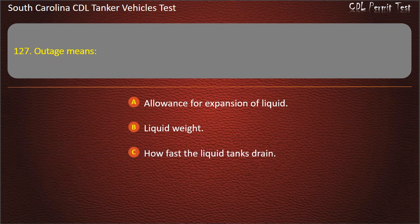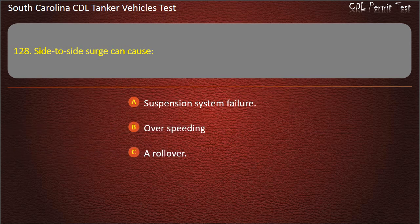Question 127. Outage means allowance for expansion of liquid, liquid weight, how fast the liquid tanks drain. Answer. Allowance for expansion of liquid. Question 128. Side-to-side surge can cause suspension system failure, overspeeding, a rollover. Answer. A rollover.